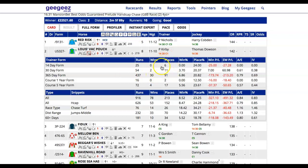The place percentages can help. Phil Kirby has 30 from 437. He has a lot of runners, and clearly has a lot of horses now. But there's work to do on that win percentage. 20% below market expectations, which may be no bad thing from the kind of numbers, of course. But this might be a big season for him in terms of firing out more winners and wanting to track better horses. We shall see.